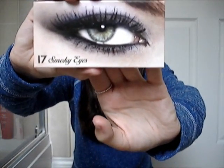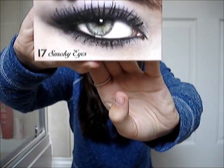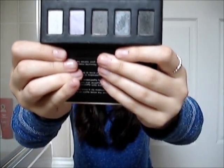And then the last palette I'm taking is the 17 Smoky Eyes palette. And when I did my smoky eye look, I used this. So I'm just going to take this because I think it'll look absolutely gorgeous for the night. And you have all these smoky eye colours. That was at Christmas time as well.